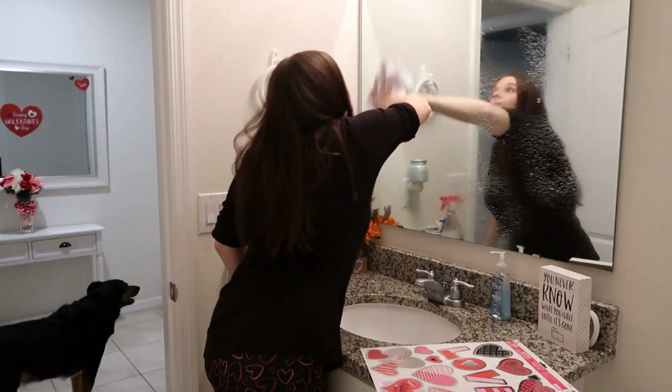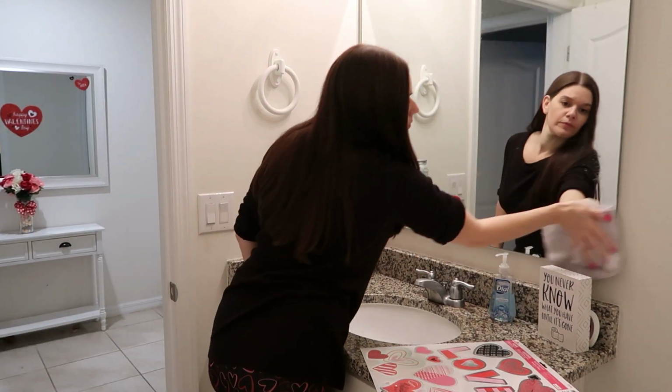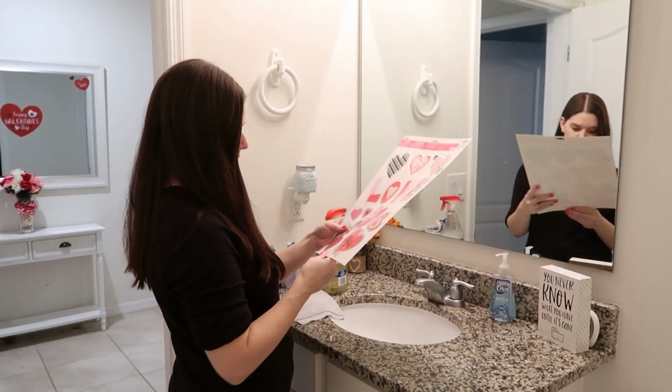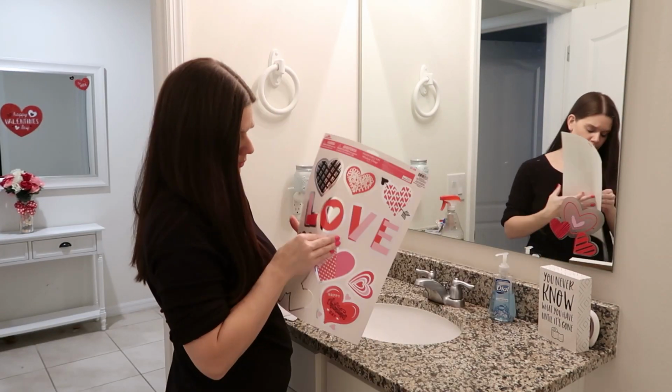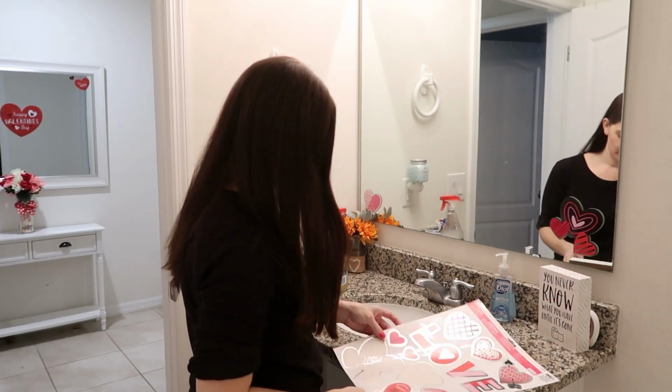The kids' bathroom will also get window clings, and I do change these out per season, so I already have some St. Patrick's Day ones waiting in my closet. And this little vase typically has red flowers in it. I don't know where they went to when I put it away for fall time, so I'm gonna have to change those out here soon.